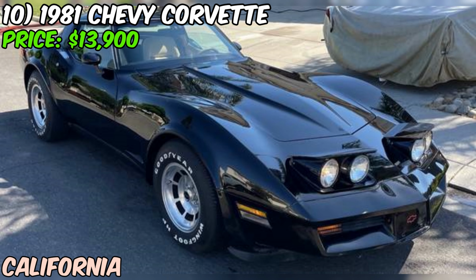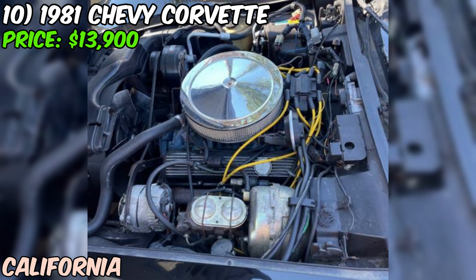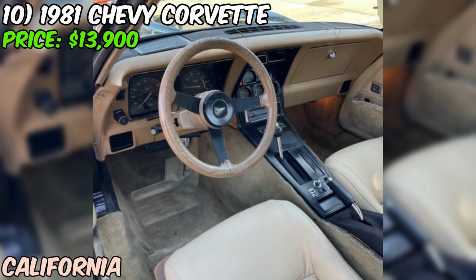And can we talk about the price for a second? At just $13,900 cash, this Corvette is an absolute steal. You'd be hard-pressed to find another classic car in this condition for anywhere near that price. So if you've been dreaming of owning a piece of American automotive history, this is your chance.